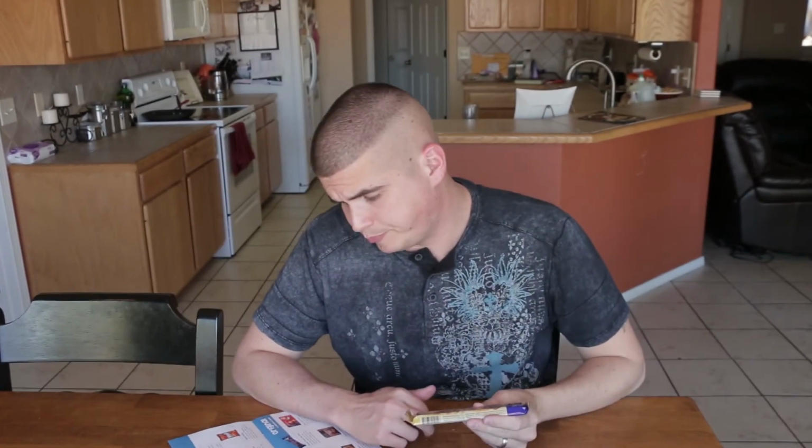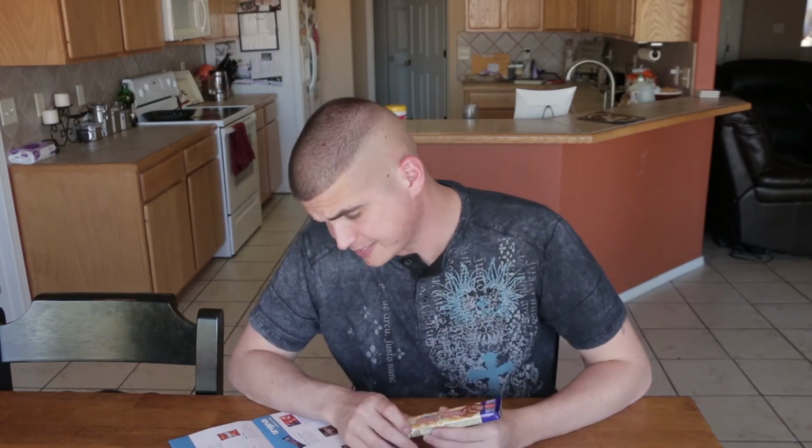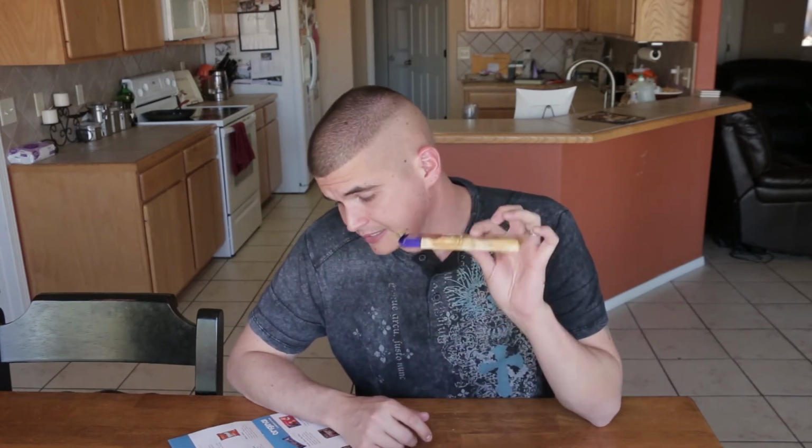Next, we have this. It is called Peskman. I don't know how to pronounce it. Please, if you know how to pronounce any of this stuff, leave it in the comments down below. I love to learn. But this is the most popular candy in Israel. It's a milk chocolate bar with wafers and hazelnut cream.